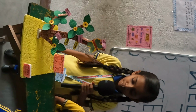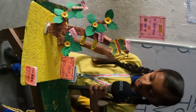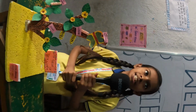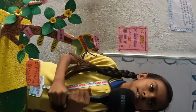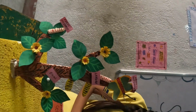Good morning all of you. My name is Srishti Kumari. I read in class 4. My topic is life cycle of silkworm. The life cycle of silkworm starts when the female silk moth lays eggs. The caterpillar or larva hatches from the eggs. Very good, very good. Here eggs, larva, adult moth feeds on leaf.